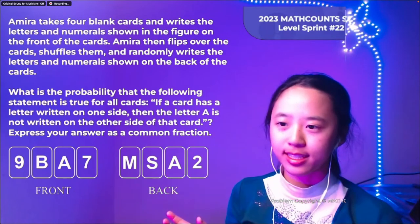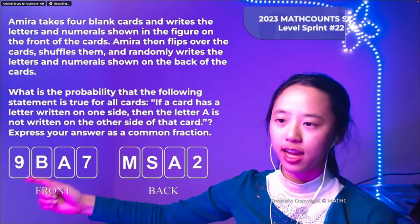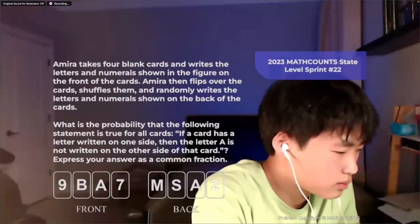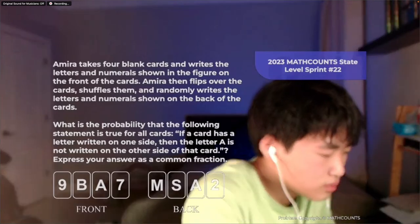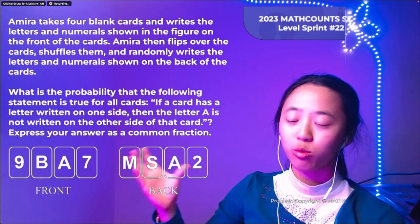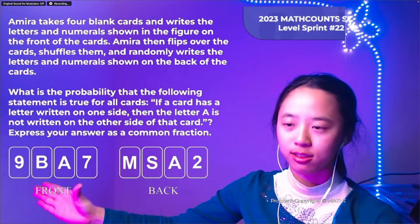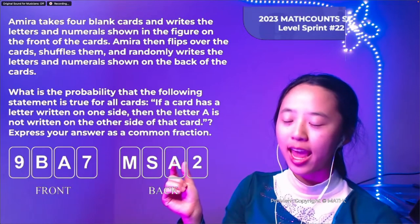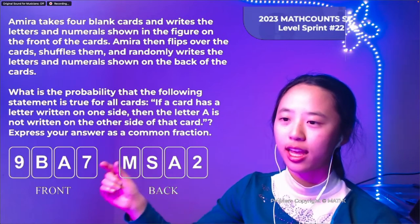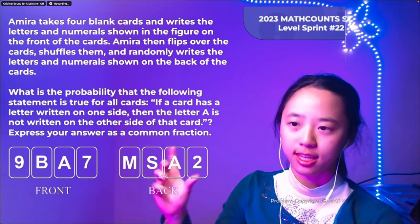So the idea is that you have these four cards, and the front consists of 9, B, A, or 7, and the back consists of M, S, A, and 2. And you randomly assign these back values to the front values, and we want to find the probability that when you randomly assign these back values to the front values, the A never matches with another letter on the other side.